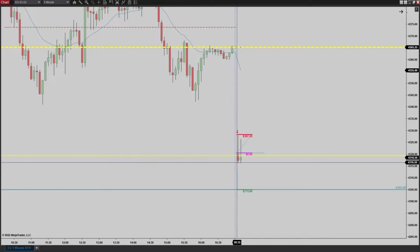No trigger below the bear bar is a bit of a concern. We've got a bit of a micro double bottom here.